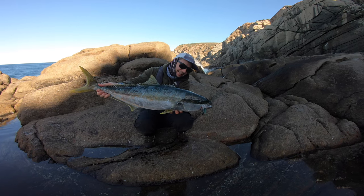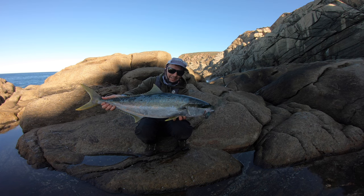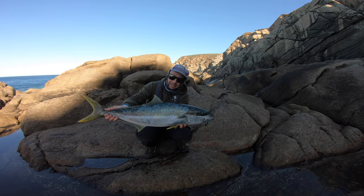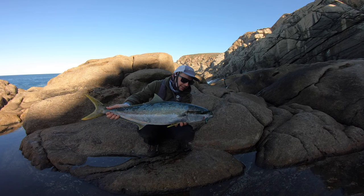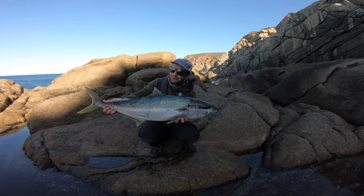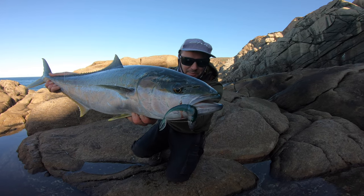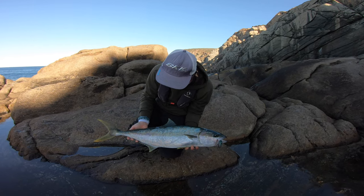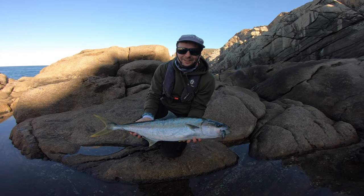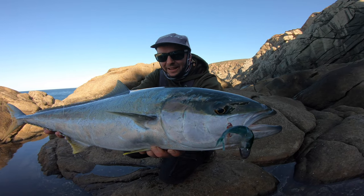Beautiful kingfish on the 30 pound gear and plastic. The cast before I had it, another fish hit it and pulled hooks on it, luckily, because I feel like it was much bigger than this one, and this one made me work for it. But 80 centimeter rod kingfish, 5-inch plastic, beautiful. Woohoo! So stoked with that. Beautiful kingfish.